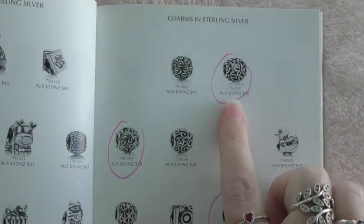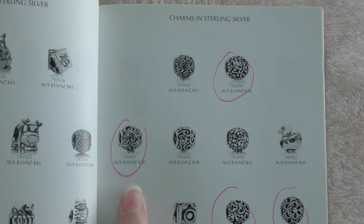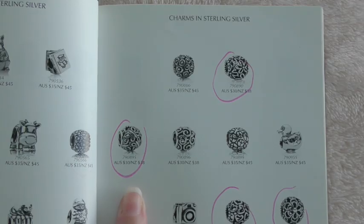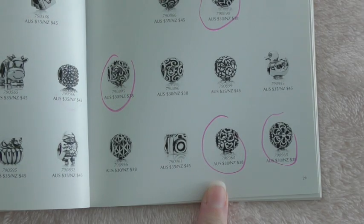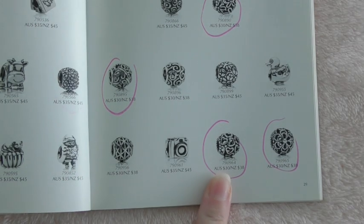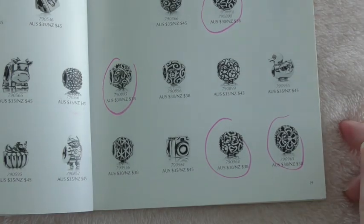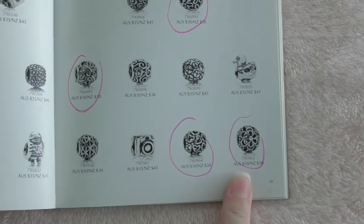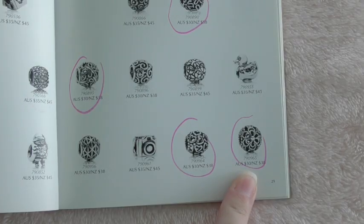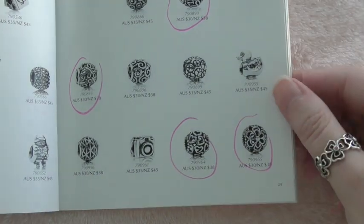Okay, this one here, no, definitely didn't get that, but I do have 1 of the butterfly. And I do have 2 of the silver and 4 of the rose plated. Obviously they weren't out at the time, but definitely love that style. And yes, I have two of these. They were actually some of my first charms ever, this beautiful flower.